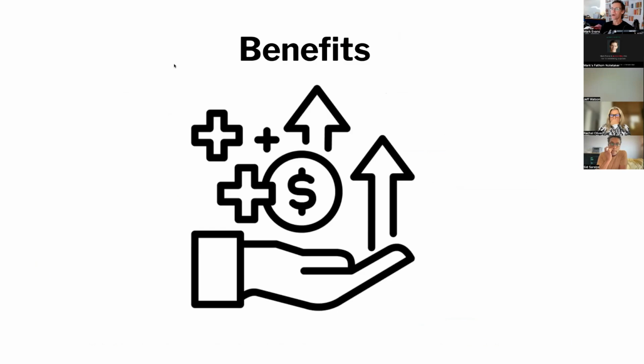Okay, so the next section that we want to talk about is benefits. And this is one of the key things that I think a lot of companies miss out on, because they immediately go into product and what the product does, as opposed to what's in it for me. And that's the ultimate question that a lot of prospects want: what's in it for me? How are you going to meet my needs? How are you going to make me more efficient, more successful, richer, help me get in better shape? So it has to be about them.